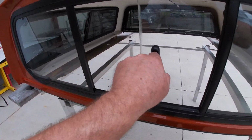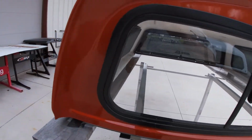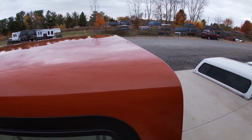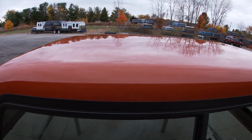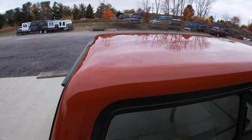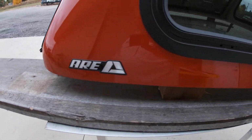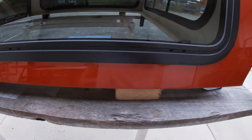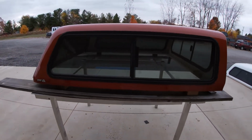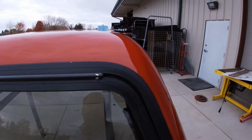Does have a sliding window in the front, so you can slide the window open, access the cab from the cap and the cap from the cab. Just seal that back up. The top edge looks good. No damage on this side that I see. Bottom edge looks nice. Half side sliders on this side as well. No damage on the back edge that I can see.